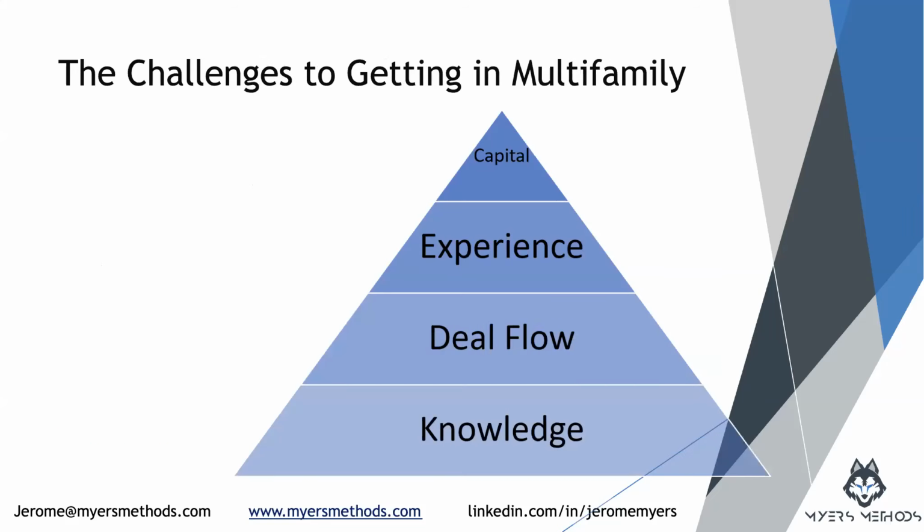So, the challenges of getting into multifamily. Everybody has the same 4 challenges. I don't care where you are. And the thing that most people don't get is the sequence in which you should solve your challenges. Many people say, I don't have any money, so I can't do a deal. The money doesn't really matter if you don't have any experience, because the biggest partner, the bank usually, is not going to lend to you without experience.